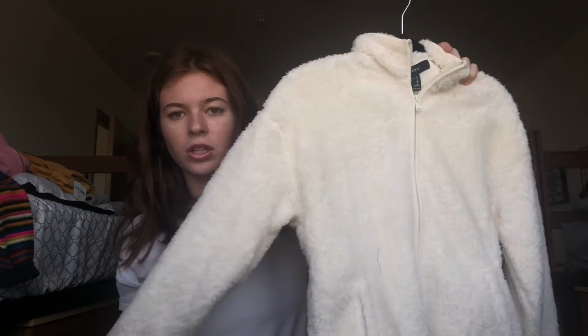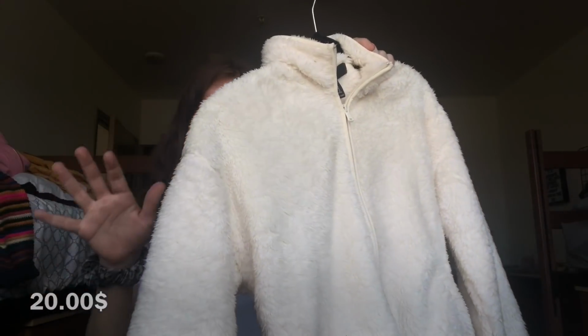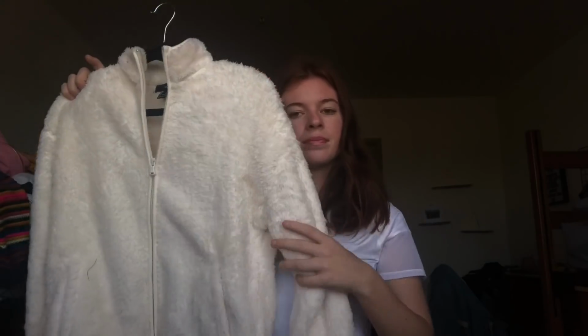And I like that so much online that I also ordered in white, and I think white is cute because it looks nice and clean. Hopefully I don't get it dirty, but yeah, so this just zips down also.